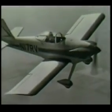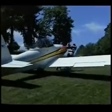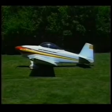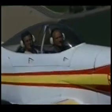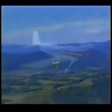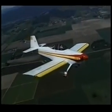Van let a few trusted friends fly his airplane, and the response was immediate and universal. How do I get one of these? Naturally, many RV-3 builders wanted to fly this wonderful airplane with a friend, so they began asking for a two-seat RV-3. The two-seat tandem RV-4 flew in 1979. It bore a strong family resemblance to the RV-3, and to Van's satisfaction, had the same delightful handling qualities. The demand was immediate and large, and soon hundreds of RV-4s were being built.